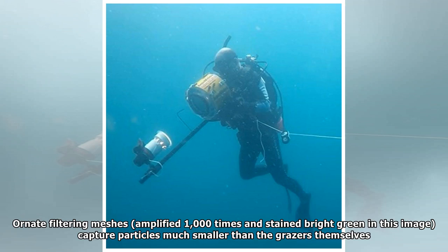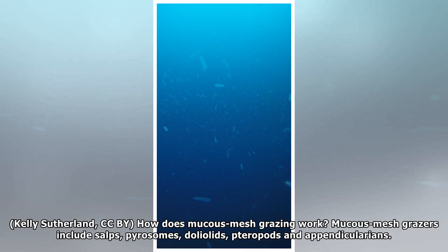Ornate filtering meshes, amplified 1000 times and stained bright green in this image, capture particles much smaller than the grazers themselves. Kelly Sutherland, CC BY. How does mucus mesh grazing work?